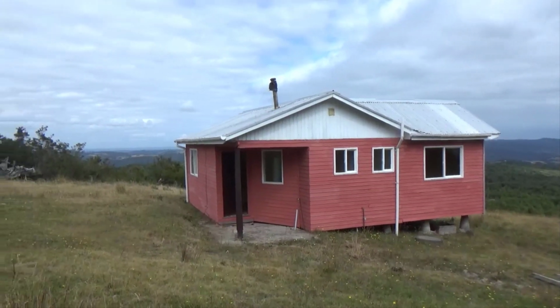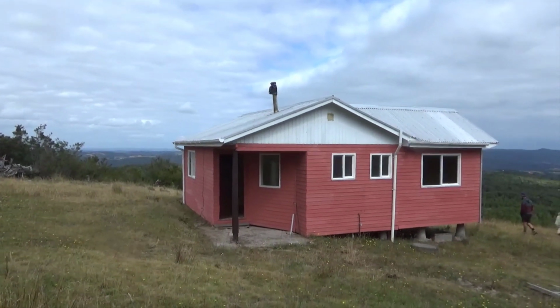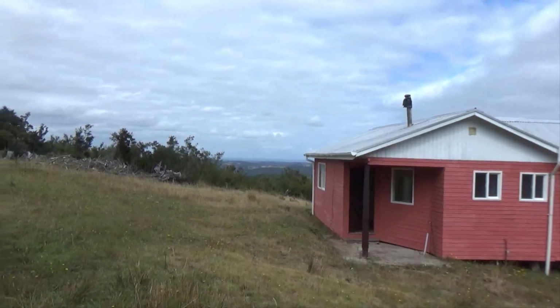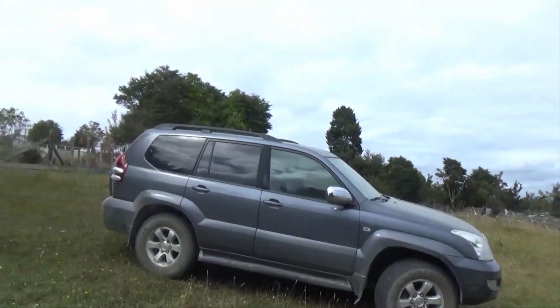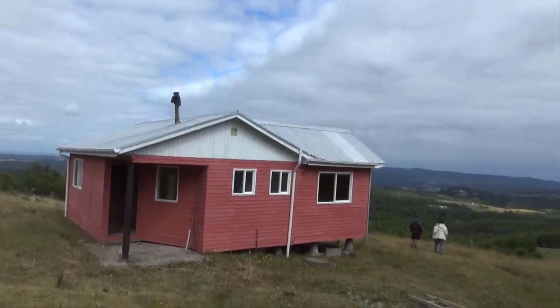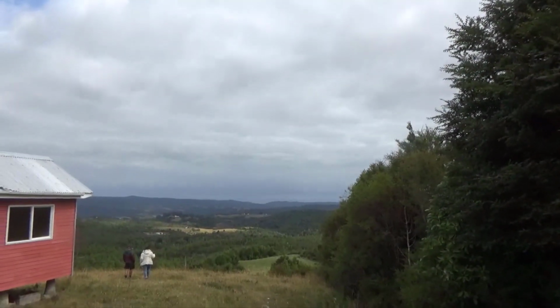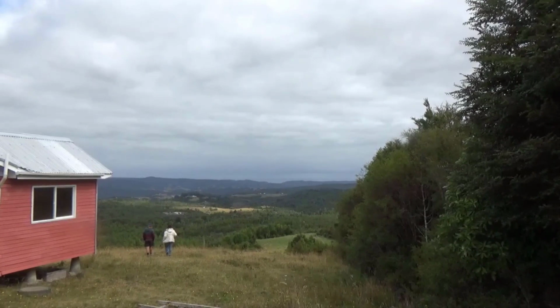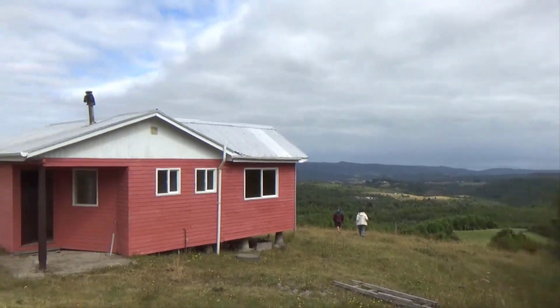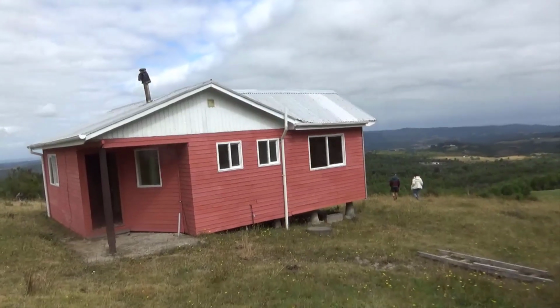Property I'm looking at today with a buyer of mine, really good friend. She's looking to buy this property as an investment primarily. It's way off the beaten track. That's her standing down there. That's the Pacific Ocean right over there. Beautiful view, just phenomenal view. House is fairly new, so we'll take a look around.